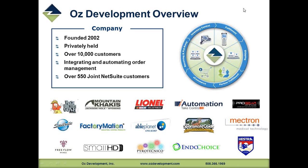They may start with something even as basic as shipping. We have a solution that simply pulls the orders out of NetSuite and into the carrier and writes it back, and then adds on capabilities, and we'll talk about a number of those today.